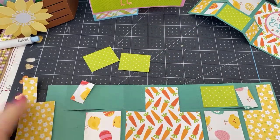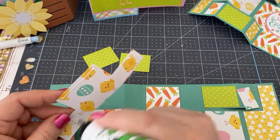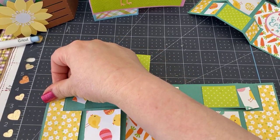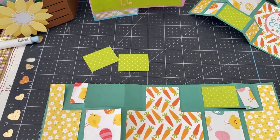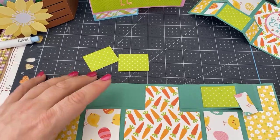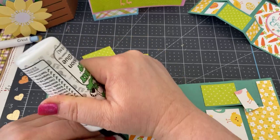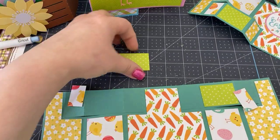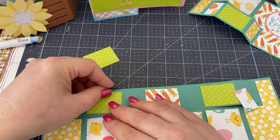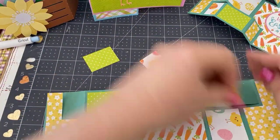Double trifold shutter card. I have a shutter card that I designed. That really needs to be in Design Space that I'm going to try to put together for you and get into Design Space, but I don't have it for you today. Okay, almost done. You guys are so patient sticking it out with me.